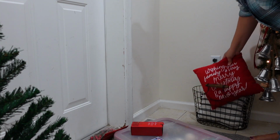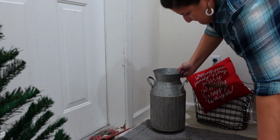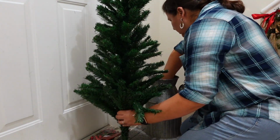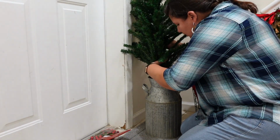Next up, working on this little corner here, I did not want to leave it bare, and I wanted to kind of hide the outlet a bit and all the cords. So I put this basket in front of it with a couple of little throw pillows from the Target Bullseye section. And then I added this little Christmas tree that I got.